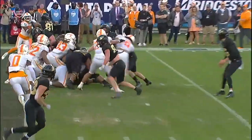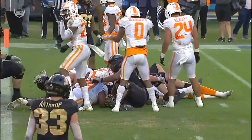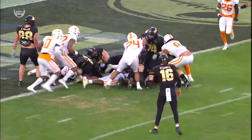That's a great job of being violent at the point of attack. Horvath is a big dude. He'll fall forward more often than not. But Byron Young met him with the same amount of violence there and kept him out of the end zone.